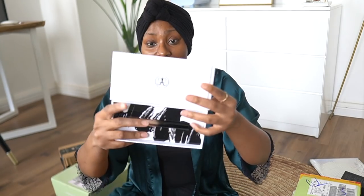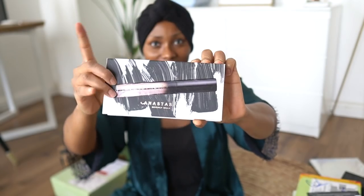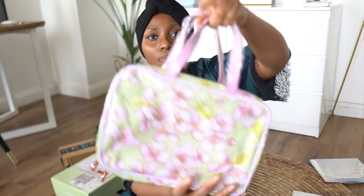This one is from ABH. This is new mascara from ABH. This is their Lash Brag Volumizing Mascara. Looks like this. So I have a few things here from Pixie. And Pixie is the third international brand that sends me PR consistently. They're the only three brands: ABH, Huda Beauty, and Pixie. And Pixie has very good skincare, guys. Very, very good skincare.